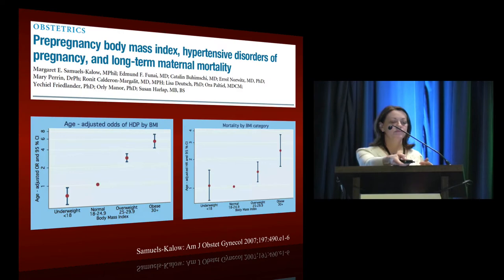Interestingly, patients who are both obese and have a hypertensive disease of pregnancy are at risk of long-term early cardiac death, and long-term was defined in the study as 15 years out from pregnancy. What you see on the left there is that as BMI increases, the risk of a hypertensive disease increases, and that's not that surprising. And on the right, you see that as BMI increases, mortality from cardiovascular causes at 15 years increases, and again, that's not that surprising. We know obese patients are at risk.